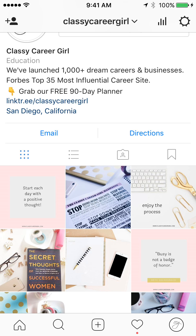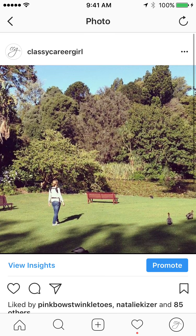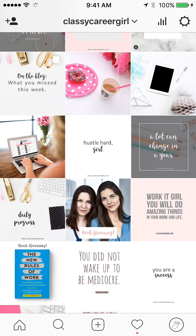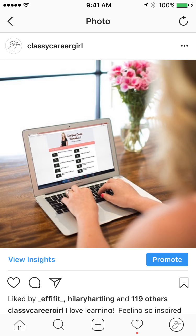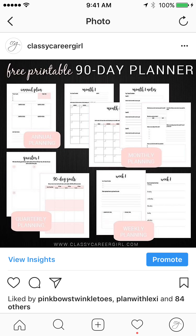I also love adding photos of yourself working. This is kind of one of me, but I'm not really working. I do have some photos of me working right here. So show photos of things that you're working on. You can also show your portfolio. This is something I created, a free 90-day planner. That's kind of like my portfolio. It's something I created, so you can show that.